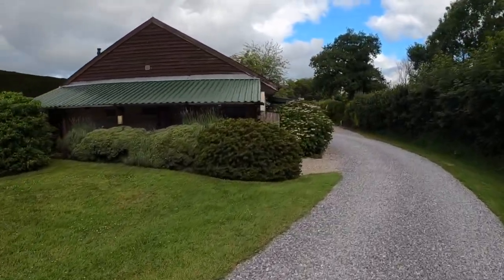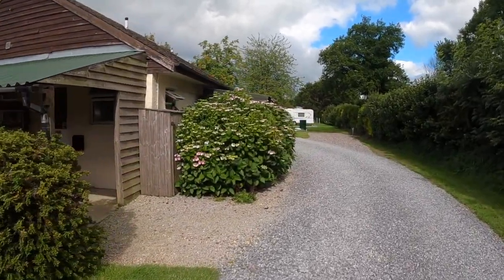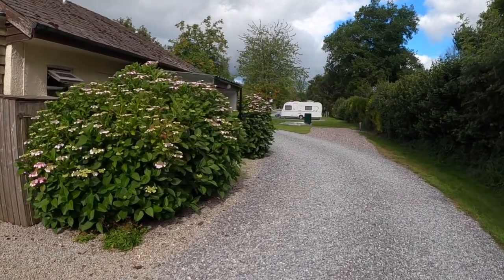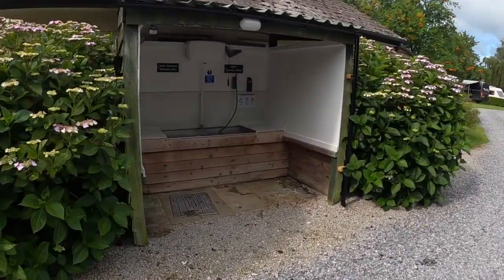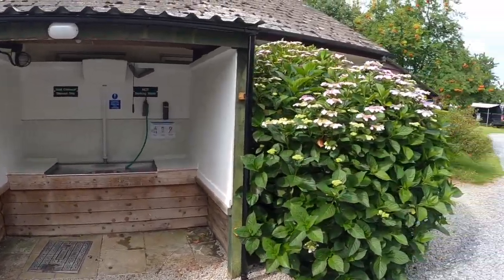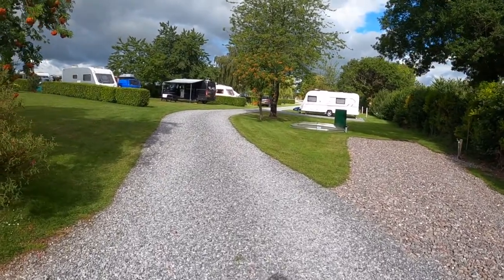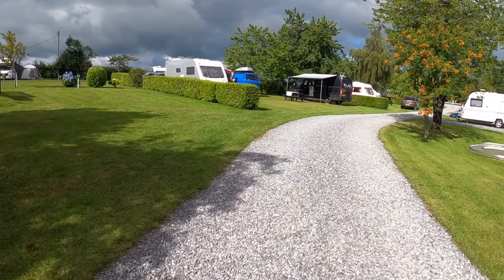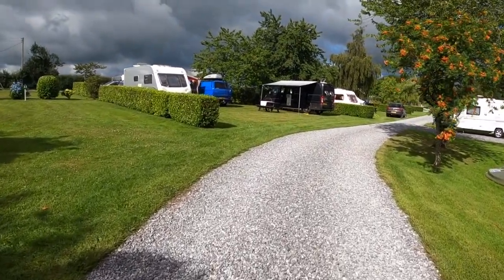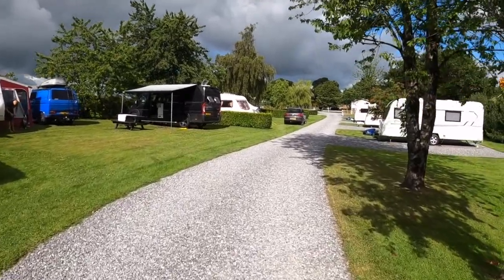This is the shower block, and the washing up sinks are in here. There's two sinks either side, so there's 4 sinks in total for the washing up, and the chemical toilet which we need to use. So we continue on the other side now, so we've got some more grass pitches on the inside. It seems that there's grass pitches in the middle and hard standing on the outside.